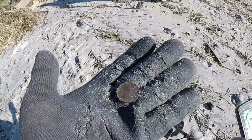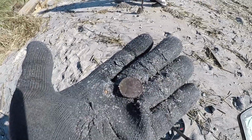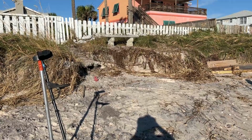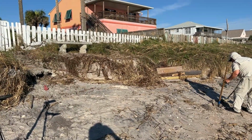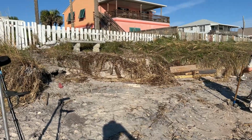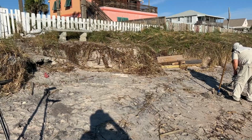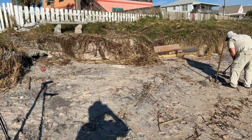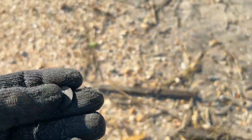I have to slow down and search this area. There you have it, a nice wheat penny. I'll try to get the year for you and tell you. So this is the cut area between the dunes where I just found this wheat penny. My friend TK is working on a signal over there. It was a negative number on my machine, -5, so it might just be a tent stake where he is. But at any rate, I wanted to look at this coin more closely.